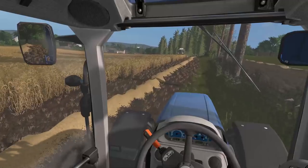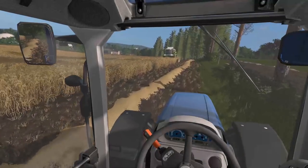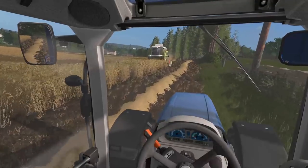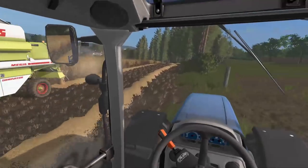It's very nice. So we've actually got a bit of a cart on today. We're going a few miles up the hill to a grain store, so it's going to be a little bit of a trek, but that's why I brought the second tractor in today, just to make sure we can get it done. And we'll see from there.